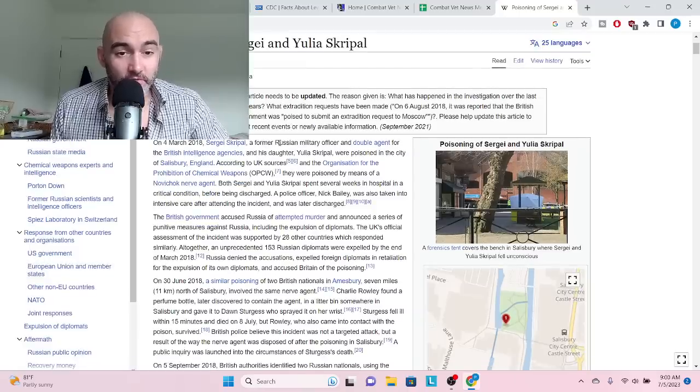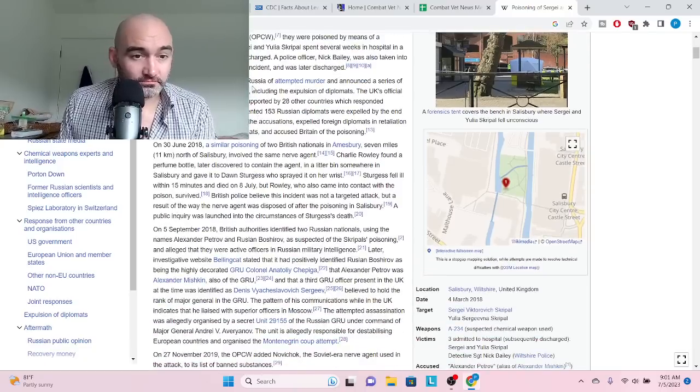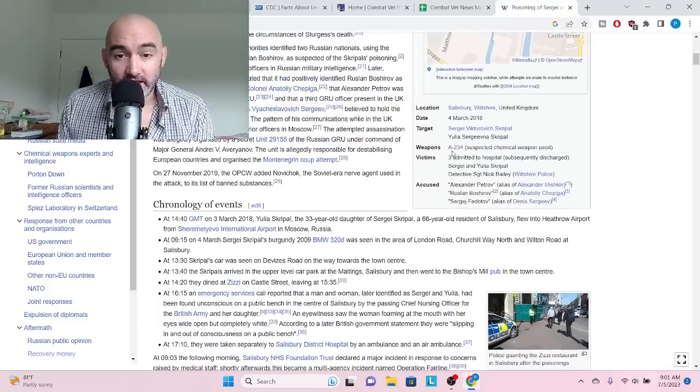But this is because a former Russian military officer had defected, or had been a double agent for the British intelligence agencies. He had defected with his daughter, and the two were poisoned, actually. Right, using a very, very advanced type of poisoning, right? A234, a suspected chemical weapon. The victims, of course, you had 3 admitted to the hospital and were subsequently discharged: Sergei and Yulia Skripal, and a detective who responded to the scene. You also had these other people who were exposed, people who found the delivery device, which I think was a bottle of perfume or soap in the trash, and used it themselves.